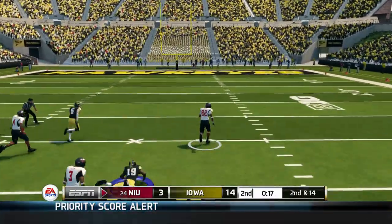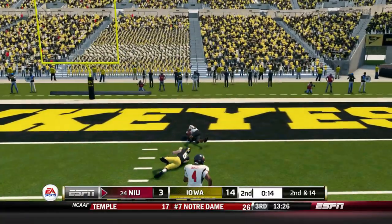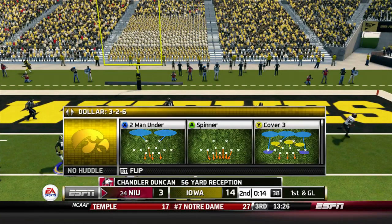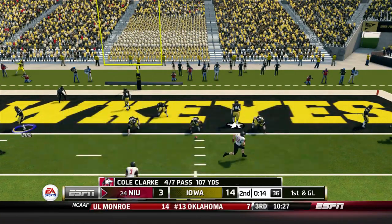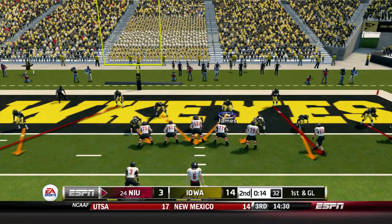Caught by the sophomore. No way. To the 10. Tackled inside the 5-yard line. No way. Oh my God, we messed up. We messed up. Oh my God. No, no, no. Do not score.